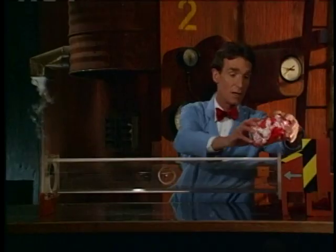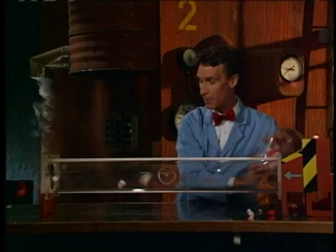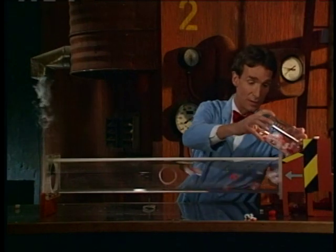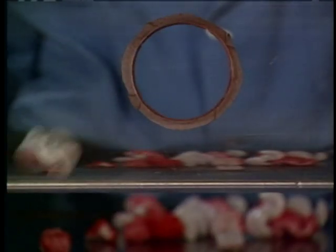Like these pieces of foam through this pipe. But once in a while, you might injure yourself. You might get a cut, and your blood vessels spring a leak. When that happens, some of your blood comes out here.